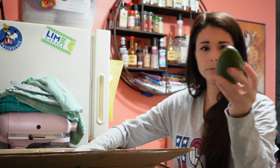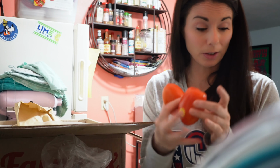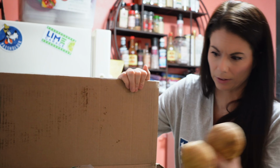An avocado. Ooh, some tomatoes. I was wondering what we're gonna have for dinner because it's pretty late and I haven't even thought that through yet. I'll probably use these tomatoes with some of the lettuce that we got from Lancaster. Some more potatoes. These are big potatoes, guys. Much bigger than what we get from Misfits and Lancaster.